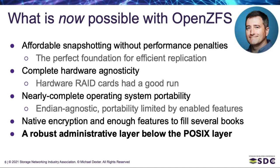Looking at what is now possible with OpenZFS, OpenZFS provides affordable snapshots with no performance penalties, with snapshots providing the perfect foundation for data replication. OpenZFS is completely hardware agnostic, and hardware RAID cards are strongly discouraged for use with OpenZFS. Hardware RAID had a good run, but the rest of the computer caught up with it in terms of performance and redundancy. OpenZFS is highly portable between operating systems, with only enabled features determining importability of a given storage pool. And above all, for the purpose of this talk, OpenZFS provides a robust administrative layer below the user-facing POSIX layer.